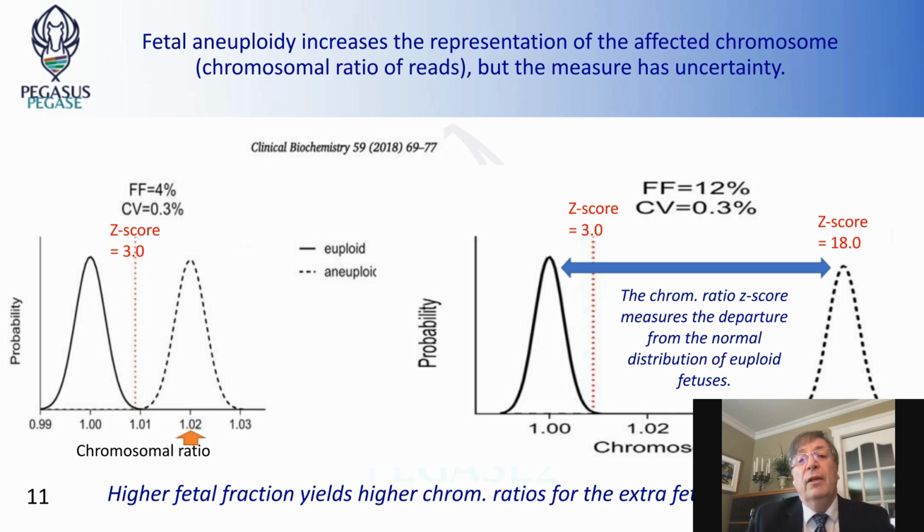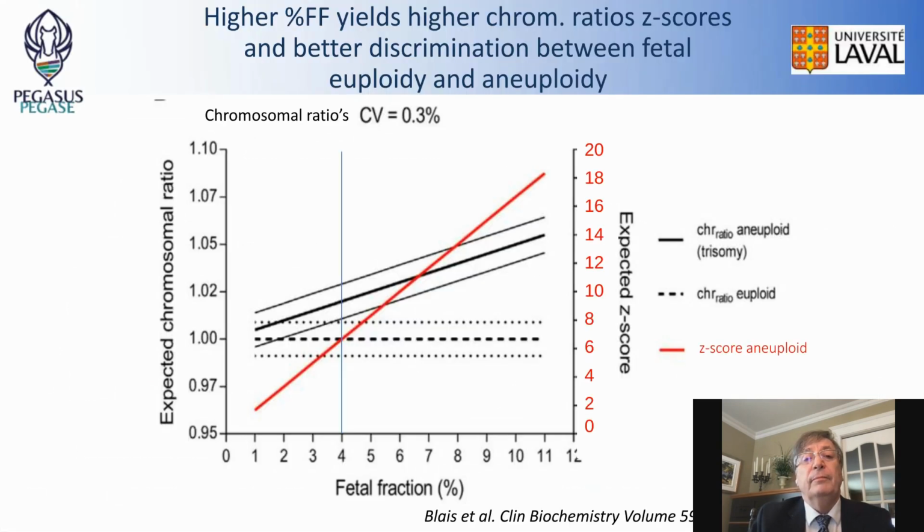So the more fetal fragments you have in the maternal component of the plasma, the larger the Z-score, and the more sure you are of the result. Higher fetal fraction also yields higher chromosome ratio scores, and better discrimination, and this is shown here.